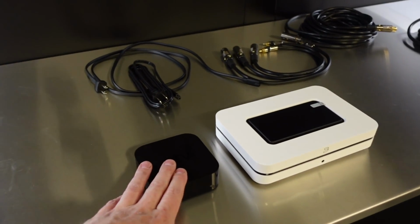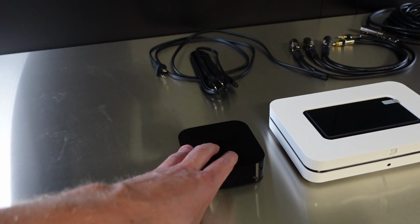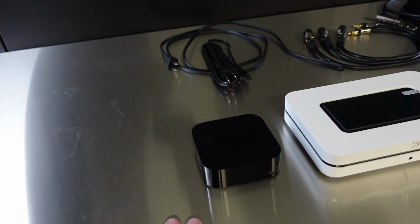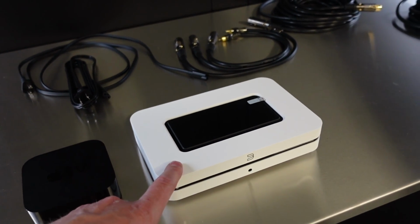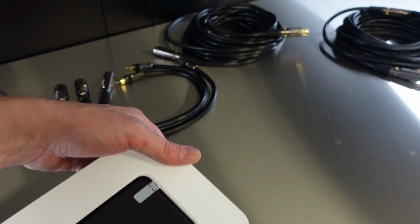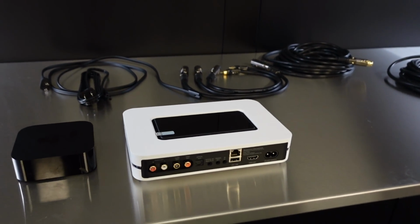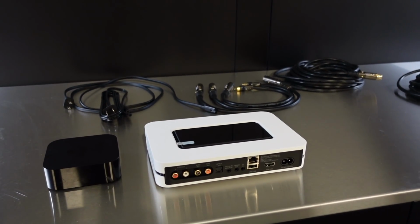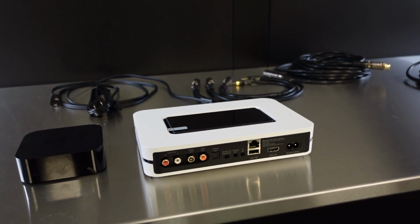So I have a bunch of Apple TVs. This isn't the latest version. It's the previous generation, but it'll do fine for out here for the amount of TV watching I'm doing. Blue Sound Node. So this is our source component. What this will do is allow us to stream audio at 24-bit 192 kilohertz. So high resolution, above CD quality.